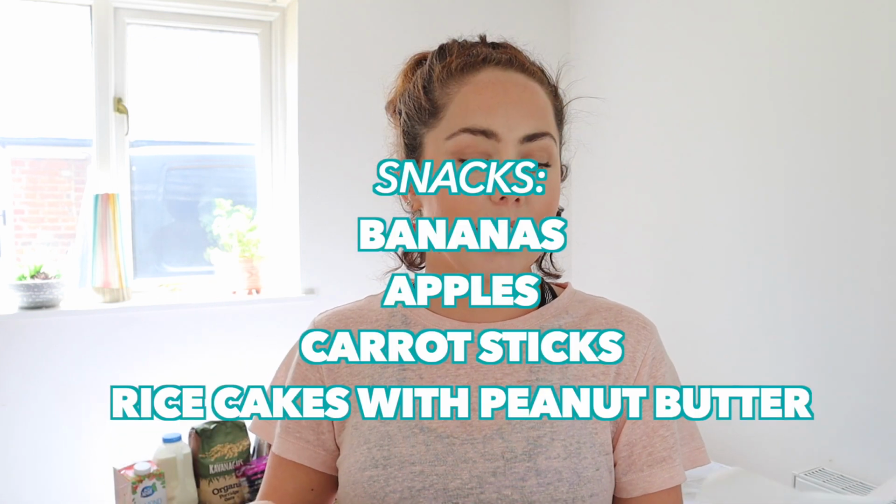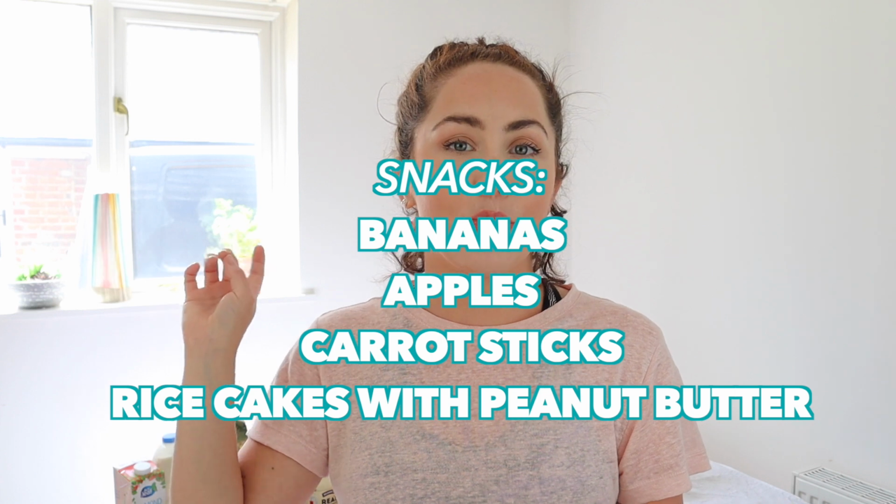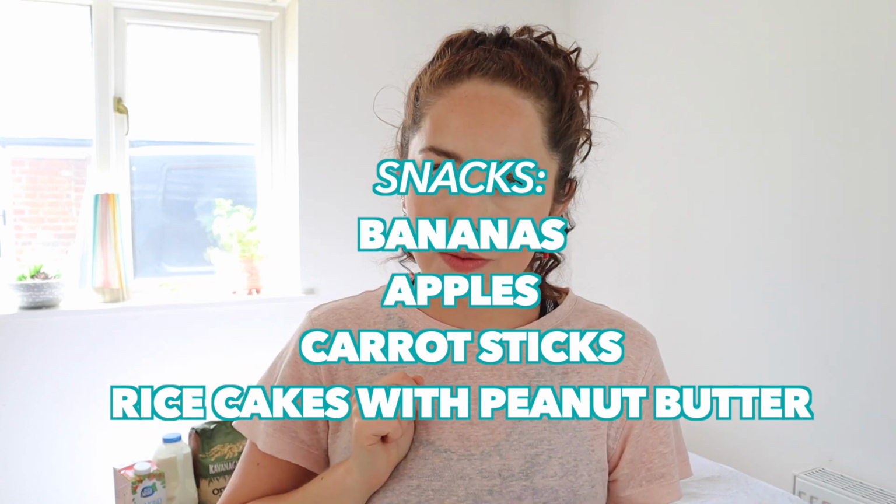For snacks this week I've gone for rice cakes with peanut butter. I know with the Aldi essential food box, they did actually send me a big multi-pack of biscuits. I don't eat biscuits very often, and I certainly don't want to snack on them 3-4 times a day. So for me in this challenge, I am going to make it a bit healthier, with more healthy choices. We're also going to be snacking on bananas, apples and raw carrot sticks, which is one of my favourite kinds of snacks.